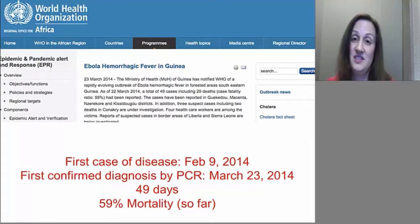This disease has a 59% mortality rate, which has a major impact on the surrounding communities. It spreads quickly, and perhaps the most troubling aspect of all is that healthcare workers are among those who contract and die of this disease before it can be stopped. The PCR used to detect this disease is relatively simple and well known, but we're unable to apply it in the setting where it's needed.